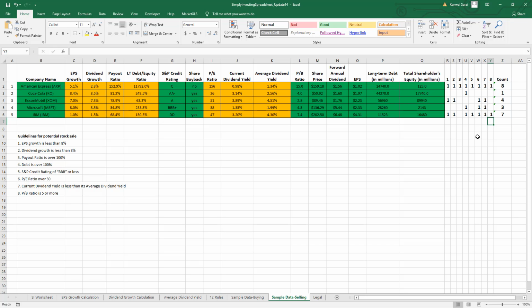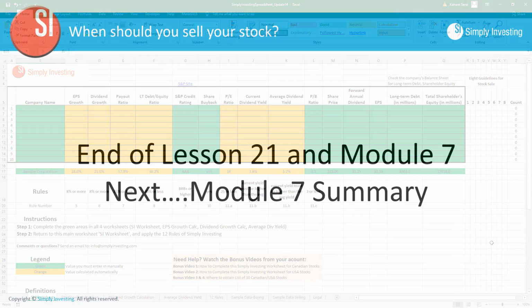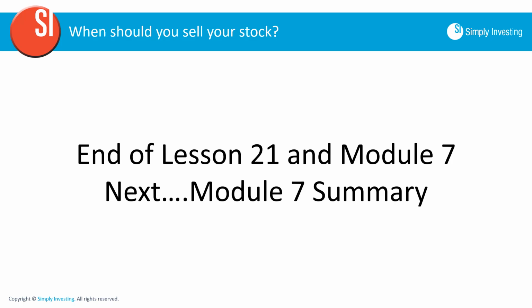Now, if you were doing this exercise by yourself, you would go back to our first worksheet. Right here, I'm going to click on the SI worksheet. And here you would fill in the data for companies that you were considering for sale. And then you would use our 8 columns here, go through the guidelines just like we did, and then determine which company has the highest count, and that would be your first candidate for sale. That's the end of this lesson and the end of Module 7.